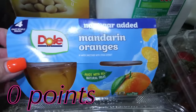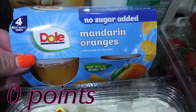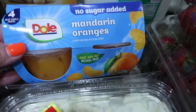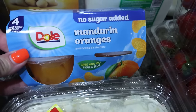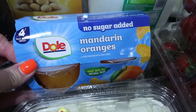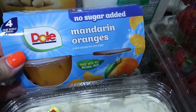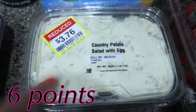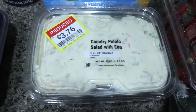I wanted a can of the no sugar added mandarin oranges. They didn't have a can. They only had the mandarin oranges in syrup, which I didn't want. So I just got these little individual cups. We love throwing mandarin oranges on our cottage cheese. So we will eat these. And I did need the oranges for a recipe. And then I got Troy his country potato salad with egg. Whenever that's on a reduced price, I always pick that up.